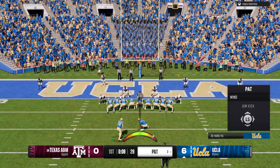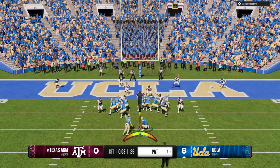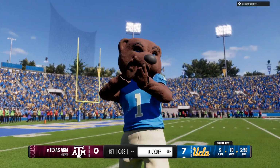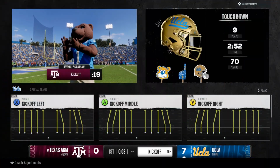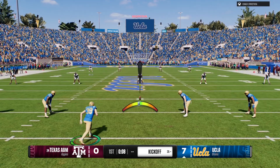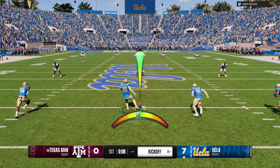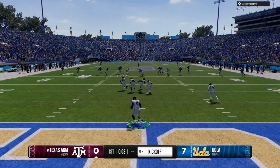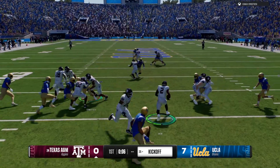Lining up to tack one more onto that lead. And with the extra point, they get the first 7 of the game. About to kick it away after scoring a touchdown. And he'll bring it back.